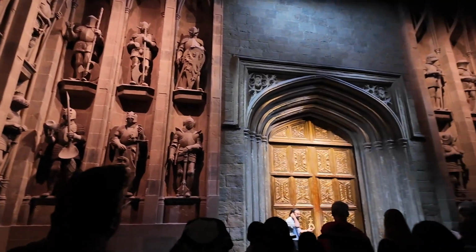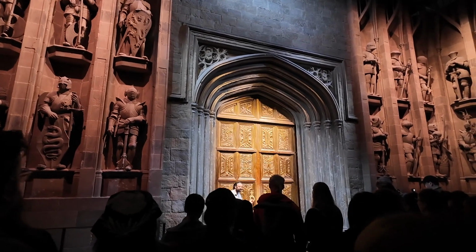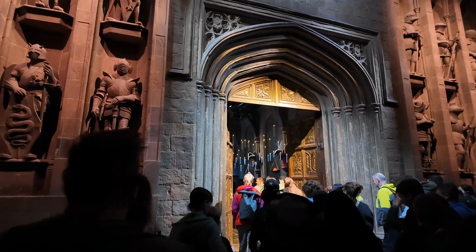It reminded me of Mickey and Minnie's Runaway Railway, where you walk through the screen. So at the start of the tour, you watch a little movie, and then the scene where the movie stops is the entrance to Hogwarts Great Hall, and then that screen lifts up, and the actual entrance to Hogwarts Great Hall is right there. It's a really cool effect, and then you walk through into the Great Hall.